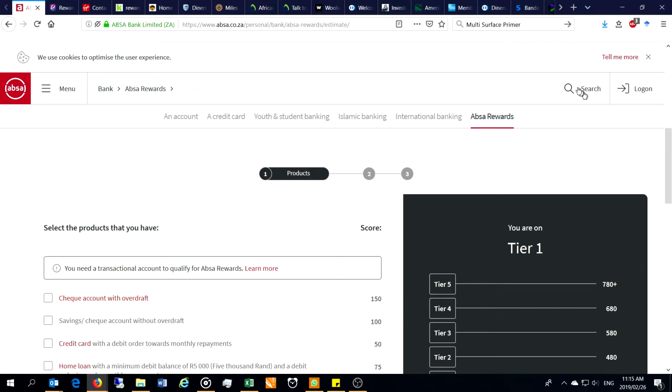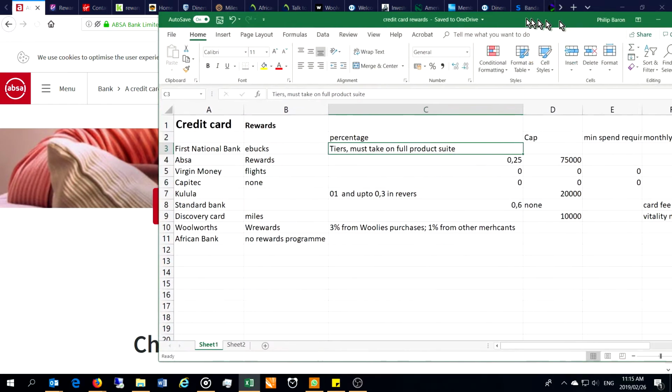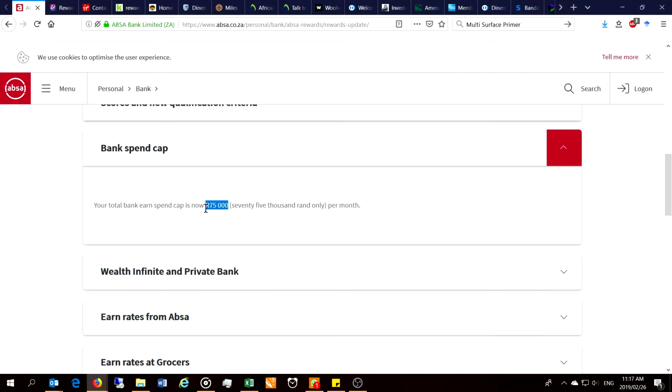So if you just took a credit card alone, then you'll find that your rewards are not very high. You're going to get 0.25%, and it's capped at an expenditure of 75,000. Now, I'm not sure. When I did phone the call center, they said that that does apply to the credit card as well, but I'm not sure. You'd have to just verify that.